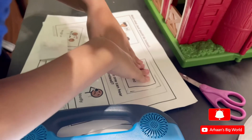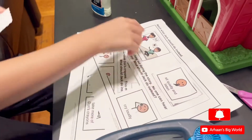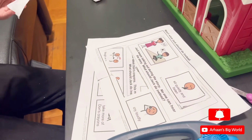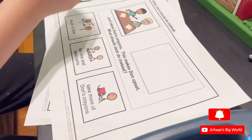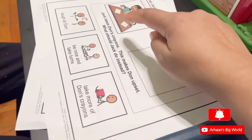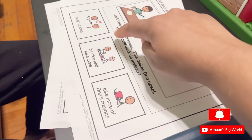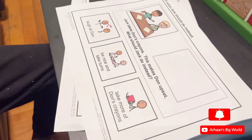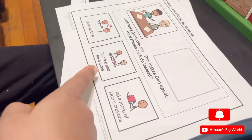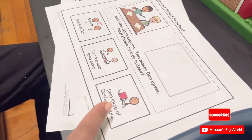Yes. This is the sentence. Read. Sit quietly and listen. Great work. Now, next. Jack takes Don's crayons. This makes Don upset. What should Jack do instead? Laugh at Don? No. Be nice and take turns. Take more of Don's crayons? No, no.